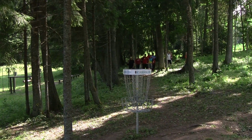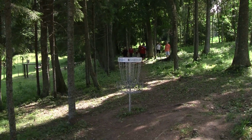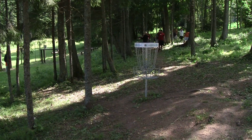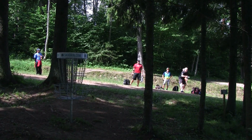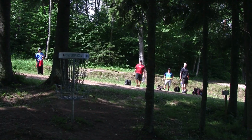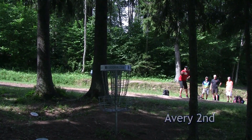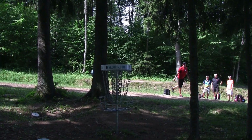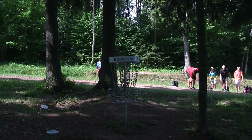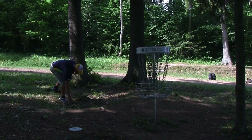Teemu has this difficult birdie putt. Throwing kind of an anti-flex float. And no problem for three right there. Yeah. So Teemu coming back towards the basket for his birdie. A little low. Yep. Avery with his birdie putt. No love for that one either. But Miko's going to show him what's up here. There you go. That's a bird.